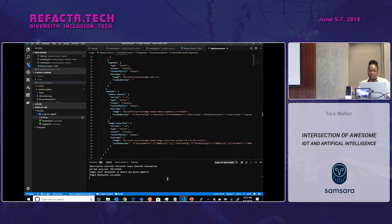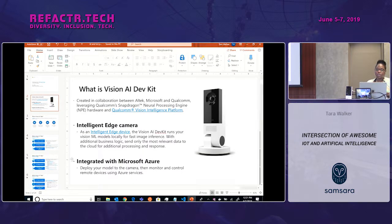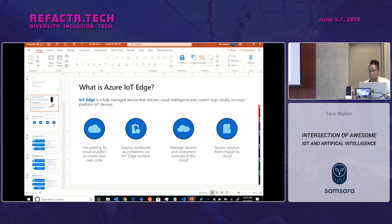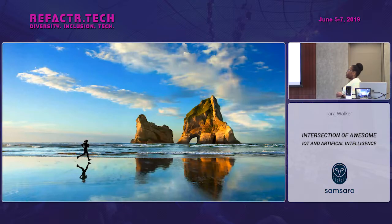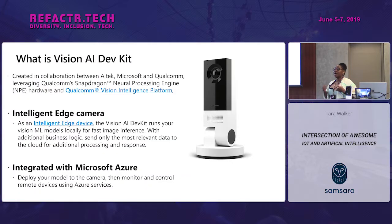All right, so now let me get back to the slides, but then I'll show you some of the code in a second. But let me explain some of that stuff I was trying to explain without slides. The first thing we talked about is obviously the AI Vision Kit. And at the end of the day, this is just an IoT device that already has some basic Azure functionality to it that's ready for you to then enable it with the cloud.